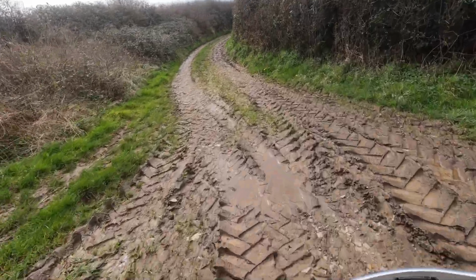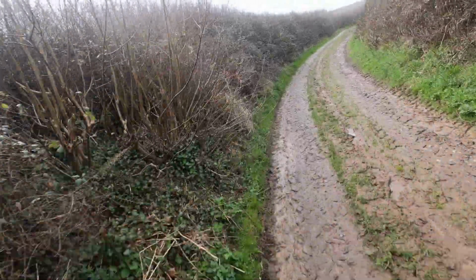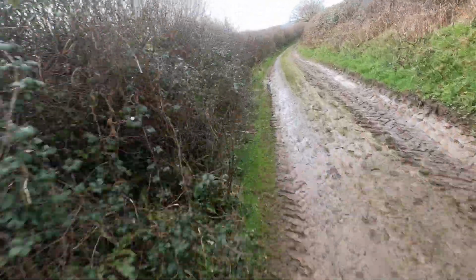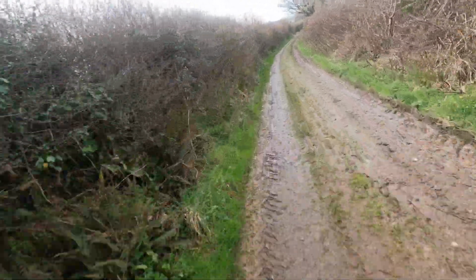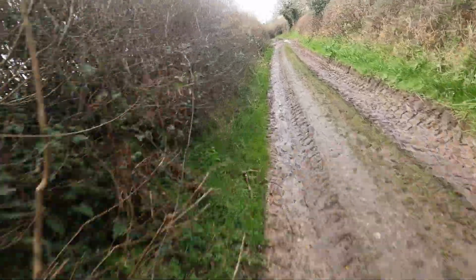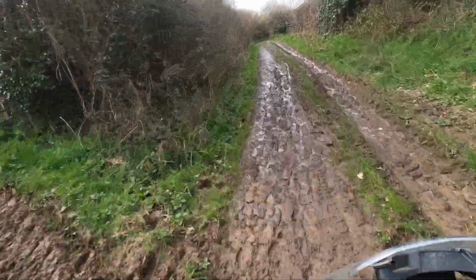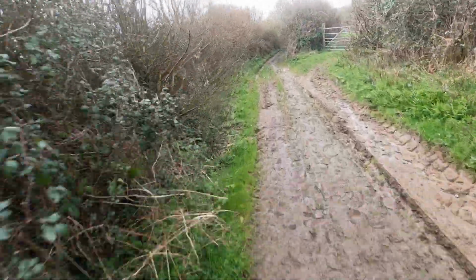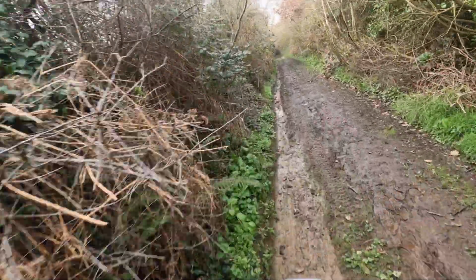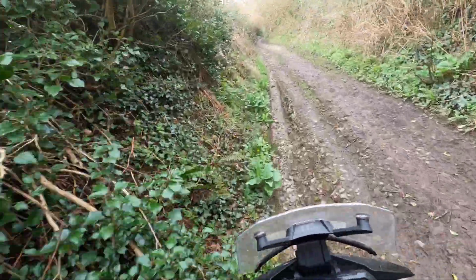Let's go this way. Yeah, this mud around here is different to the mud around Barnstable, I'll tell you that. I've got absolutely no front end grip on these. I think it's about time I got some new tyres on. Nice long lane though, this, lovely long lane. Follow that lowest ebb. Watch that camber. Yeah, I've got absolutely zero front end grip.